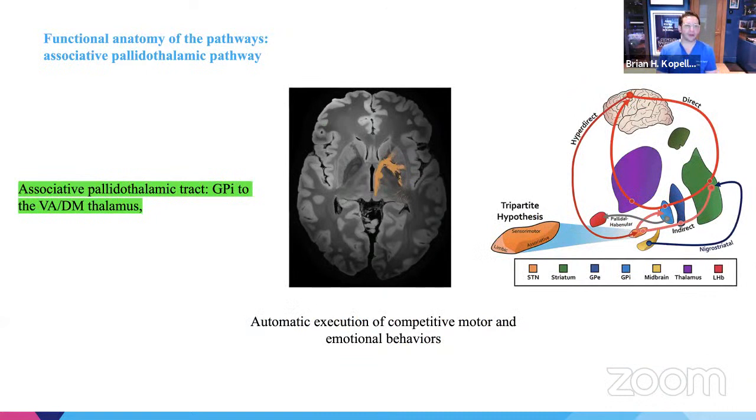The pallidothalamic tract, especially the one involving the associative circuits, is really involved in automatic behavior. The other system deals with the stuff that's under our conscious control, but if you had to consciously control everything you would do, you'd be driven mad. You obviously need a system that, once you learn a behavior, reinforces it continually and allows you to execute it in an automatic, subconscious way. And that's what the basal ganglia does. It allows an automatic execution of sometimes competitive motor and emotional behaviors. Over time, with cortical input into these areas, we can further refine this, but this is a reinforcer of behaviors that already exist.